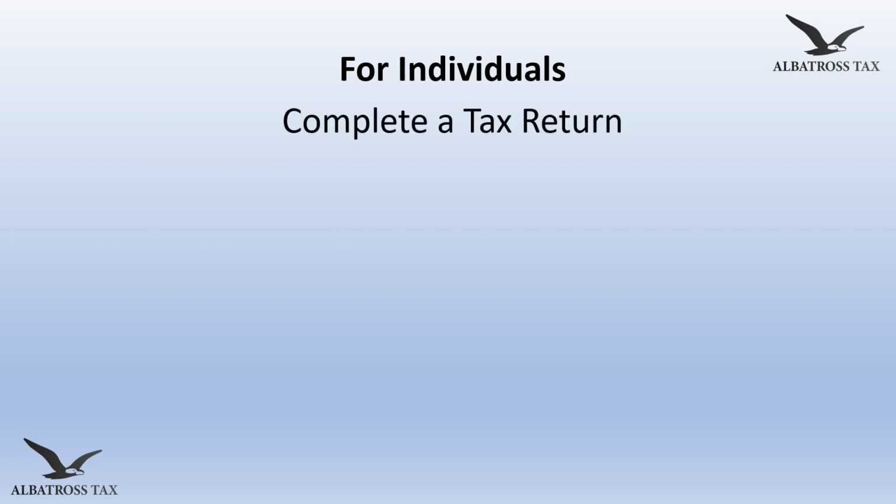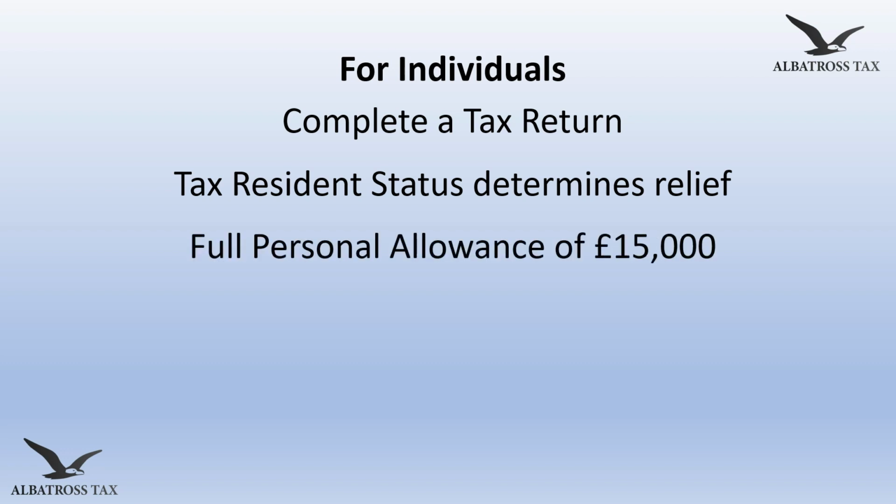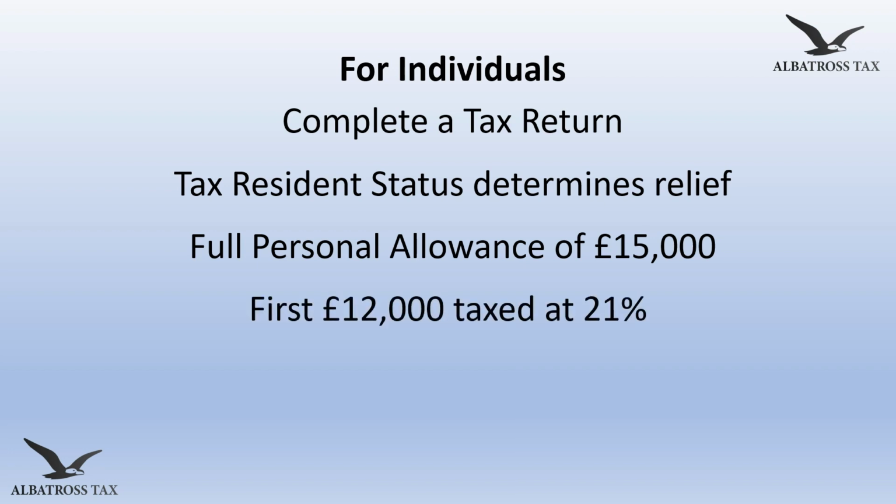If you're an individual living and working in the Falkland Islands, you'll need to fill out and submit a tax return each year in most cases. There are reliefs and allowances available. These will be determined by your tax residency status. Every tax resident individual gets a personal allowance of £15,000. Then, the next £12,000 is taxed at 21%, with the remainder taxed at 26%.